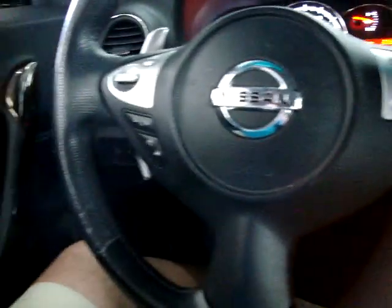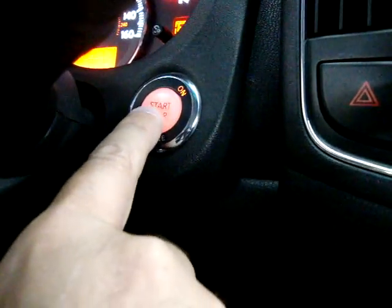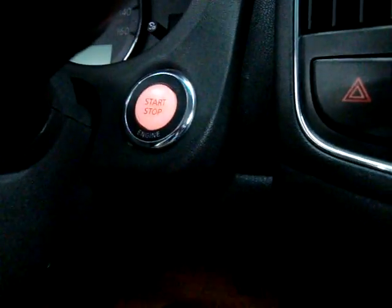Now remember, going back to the demonstration of the key, it has never left my pocket. Okay, when I'm ready to leave the vehicle, I don't even have to step on the brake. All I've got to do is push the start stop button, and the car turns off. Now I left the driver window open, but that has no bearing on the demonstration of the key.